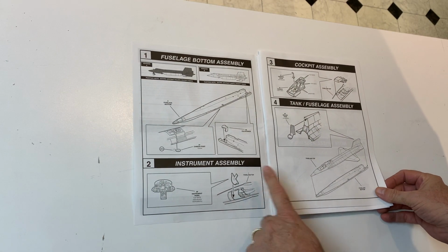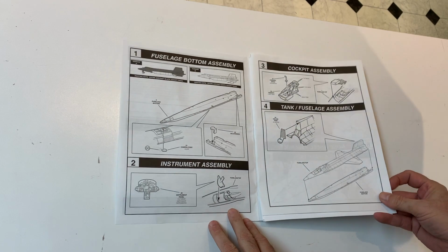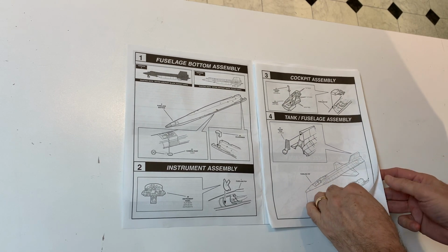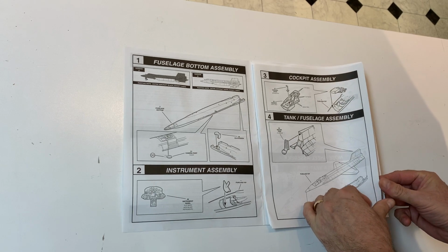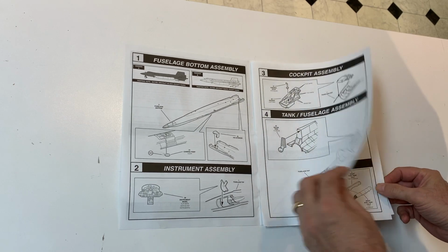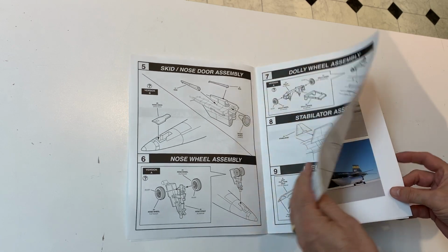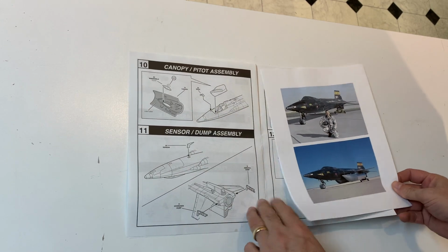And so, again, pretty straightforward. Build it much like you would build an airplane. The fuselage, the cockpit, landing gear, what have you. And then here are my references.